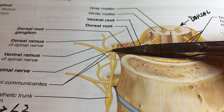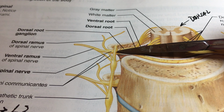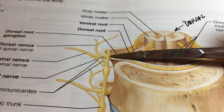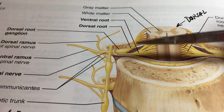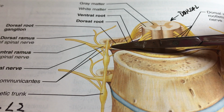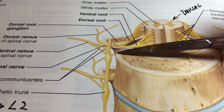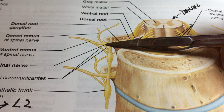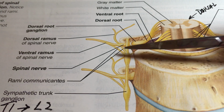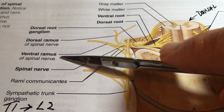Notice that we come together into a single spinal nerve very briefly. It exists just enough to fit into the intervertebral foramen, so we're able to exit the vertebral column through the intervertebral foramen, and that's running between pedicles. Okay, then we have rami communicantes coming right off of this ventral ramus right here, the ventral ramus or branch.